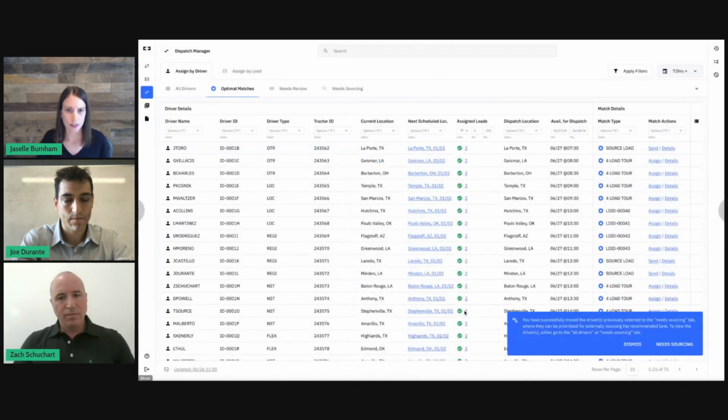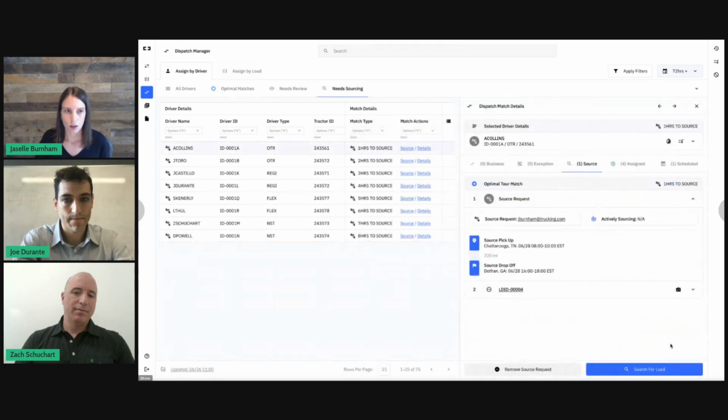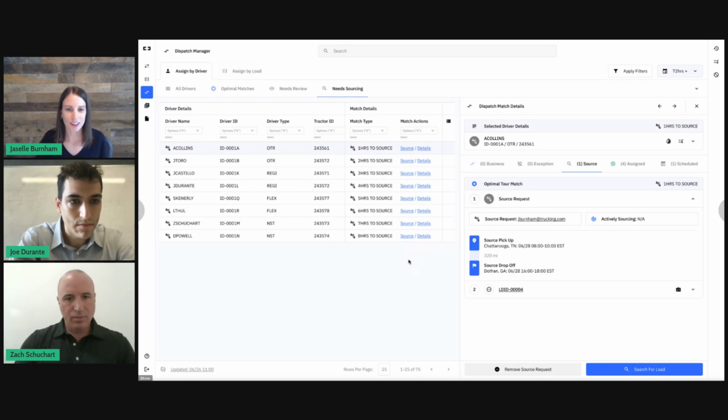And as a dispatcher, I can continue to stay on this page, go through each driver, look at all the different optimized match types, and work all of the different drivers, assign them out, and really get them moving. Or I can come in here into need sourcing, or my planner can come into need sourcing, and now there's a queue of drivers that have need sourcing opportunities. So when there's source recommendations and they've been approved, they come in here.